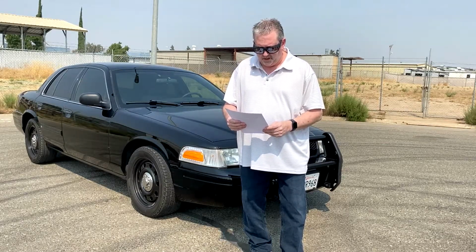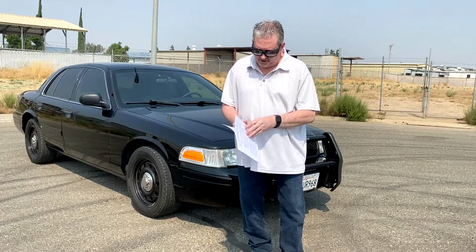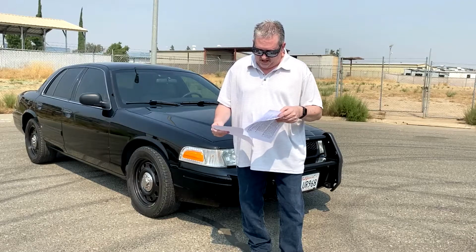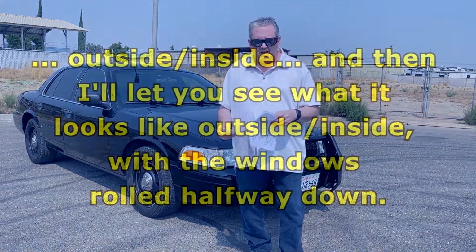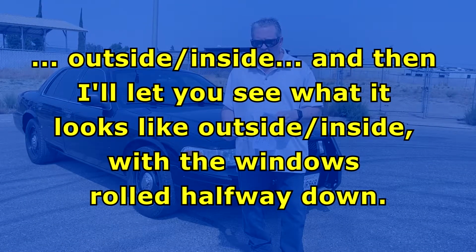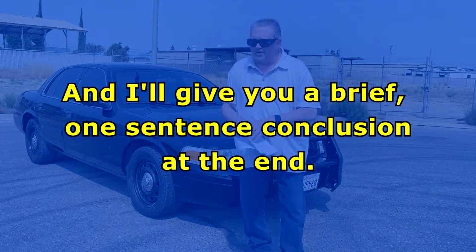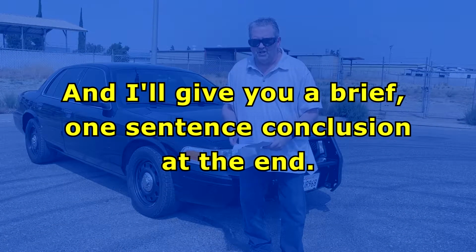I'm going to go through the various processes, tinting, the purpose of which, an explanation of the percentages, my choices for the front and the rear, as well as my original concern, followed by my final determination, and we'll do a comparison outside, inside, and then I'll let you see what it looks like outside, inside with the windows rolled halfway down. And I'll give you a brief one-sentence conclusion at the end.